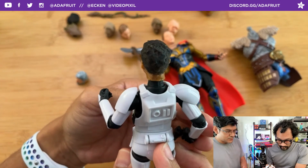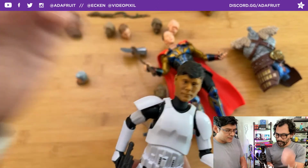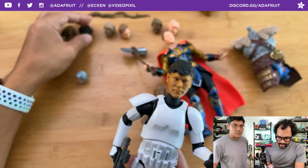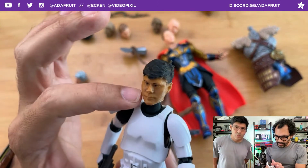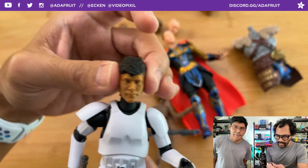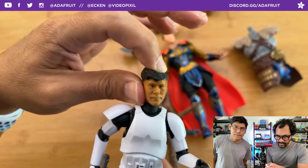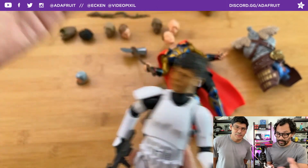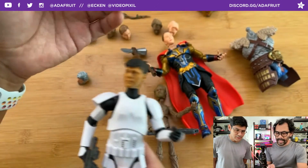So why would you want to print it in Ninjaflex versus PLA? One of the things I found is that it looked way better in terms of the printing of it, and for play, it makes it a lot safer for kids. Having a squishy head that is not going to break, because you know how kids play, they're going to bang this on the ground.